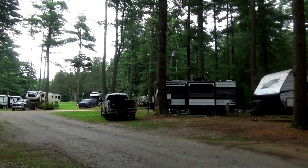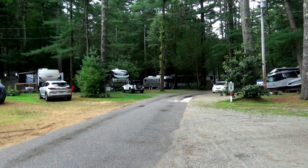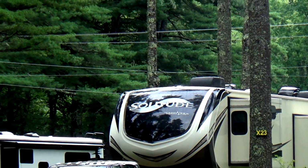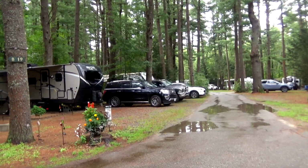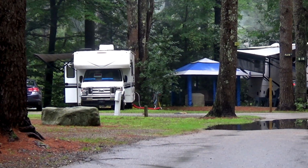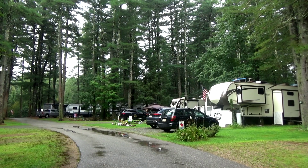RVs. We saw every possible RV you could imagine in here, from your pop-ups to your fifth wheels to your travel trailers to truck campers to Class A's, Class B's, Class C's. They're all here. The only thing I didn't see was a vintage cruiser.